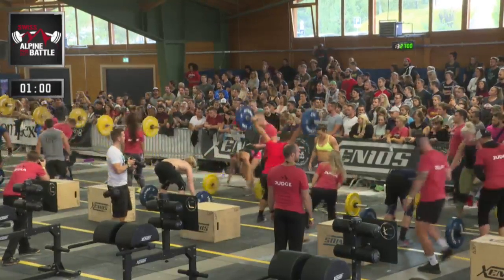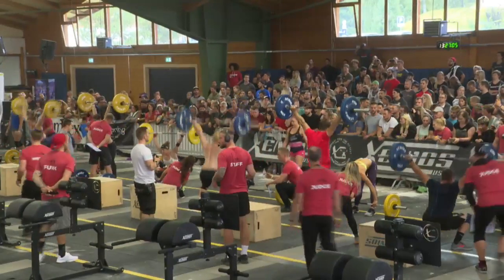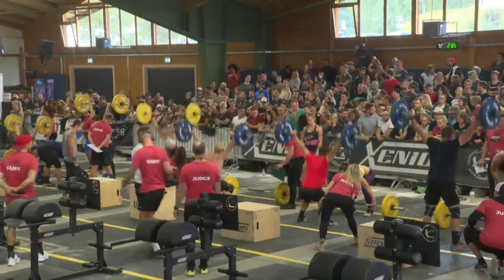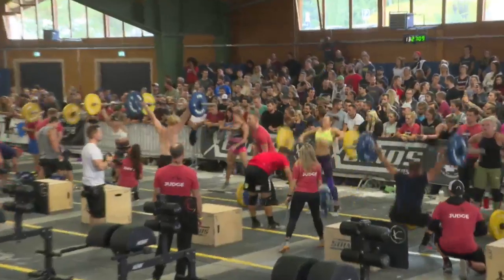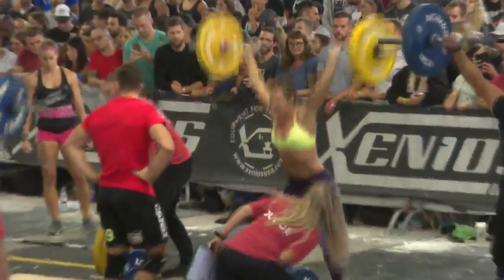16-minute time cap. We are just underway in the 60 overhead squats of the Classic Chipper final heat here for this event. And then we'll find out what we're going to do later this afternoon. There is Jen Smith on the overhead squats.